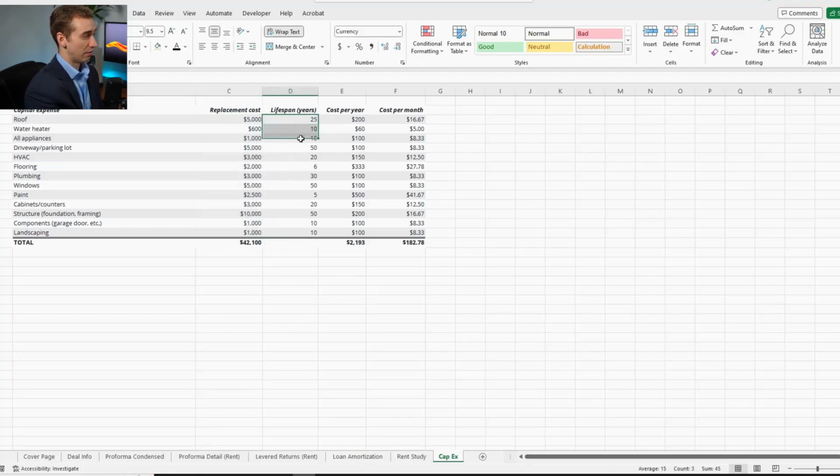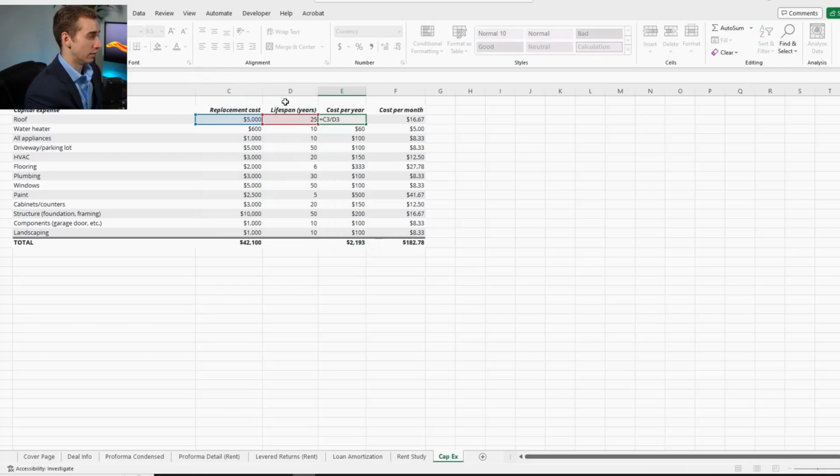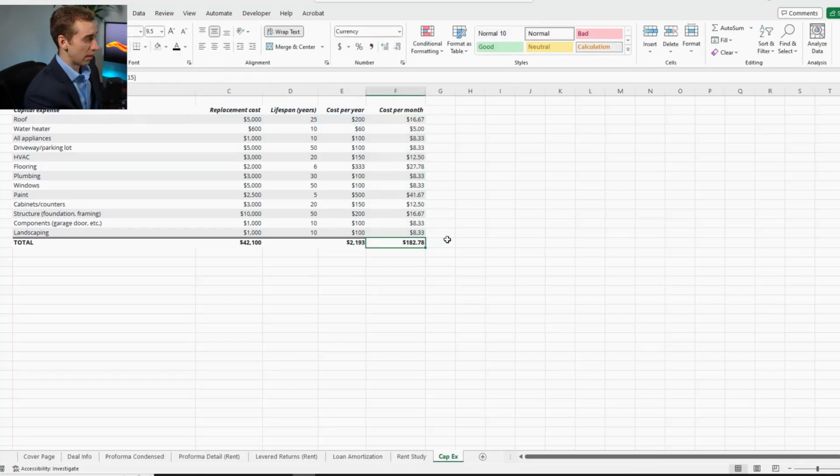Then I would look at the average lifespan of that model. And then I would get a cost per year. You divide that out simply just by the replacement cost divided by the lifespan. And then you'll get an average cost per month based off that expense item. Then you add it all up and you have a total CapEx expense account that way.